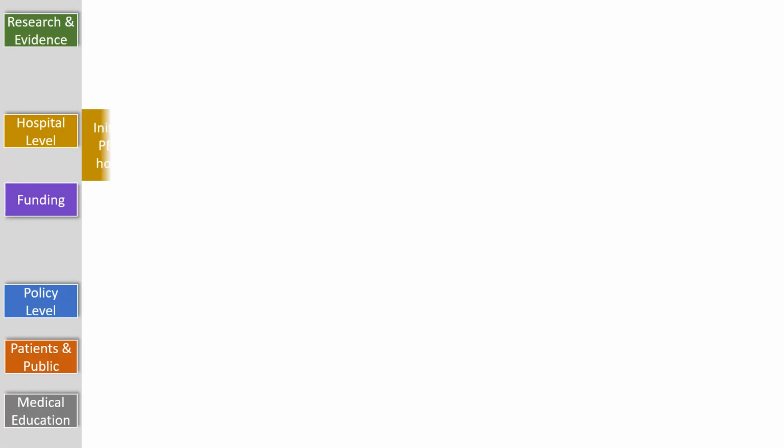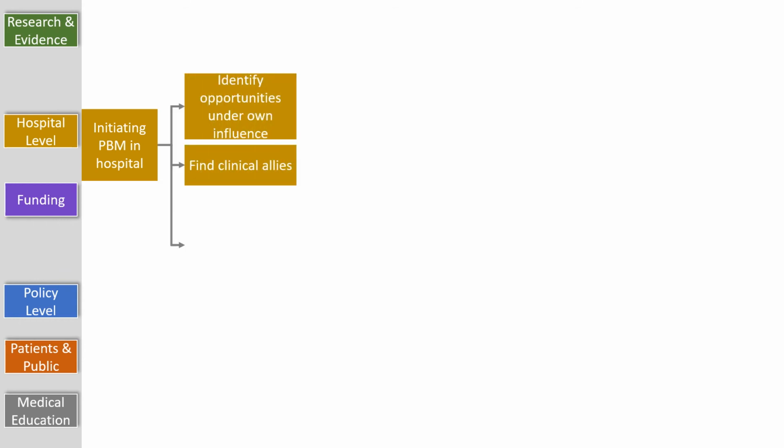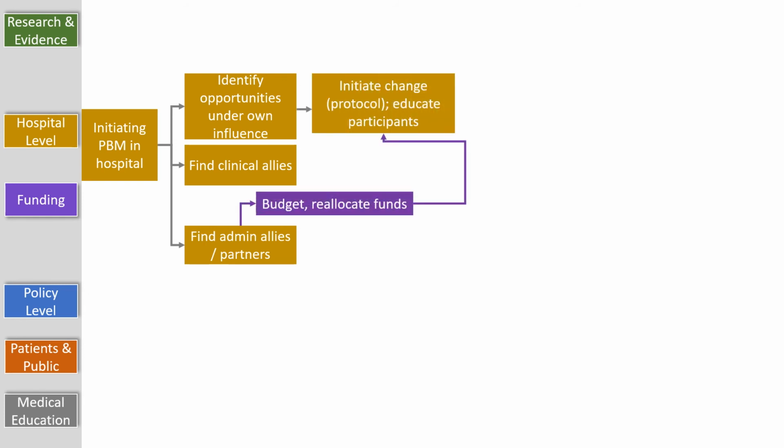Here is an example of how you could start implementing patient blood management when you're based in a hospital. The first step is to identify opportunities which are under your own influence and to find allies in the clinic to do this together. Also to find allies in the administrative part who will support the initiative from the administrative viewpoint.